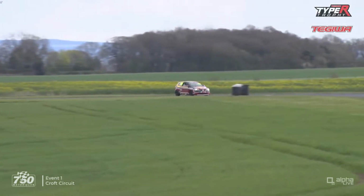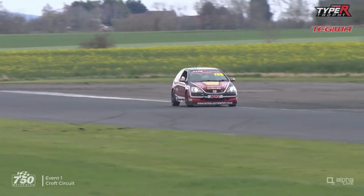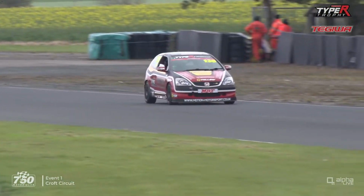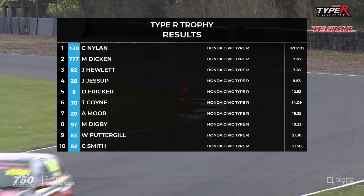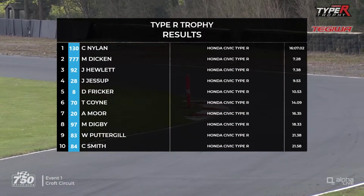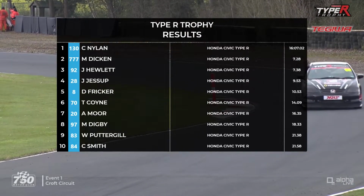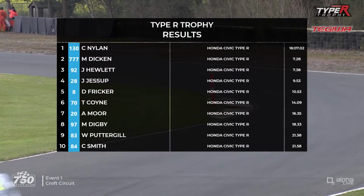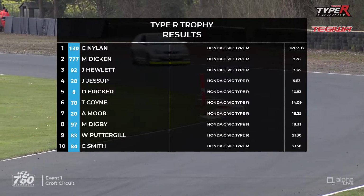And let's see if we can take a look at the full results. Yes, thank you, Josh. So victory then going the way of number 130, Chris Nyland. And there you can see his car, and there you can see the results. He completed 10 laps in 60 minutes, 7.02 seconds. He was more than 7 seconds clear of treble 7, Mark Dickin in 2nd place. 92, Jake Hewlett on his debut, a very fine 3rd place. Joe Jessup, number 28, fought back to 4th. Number 8, Dave Frick in 5th.